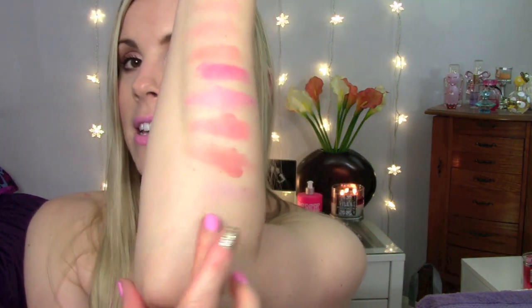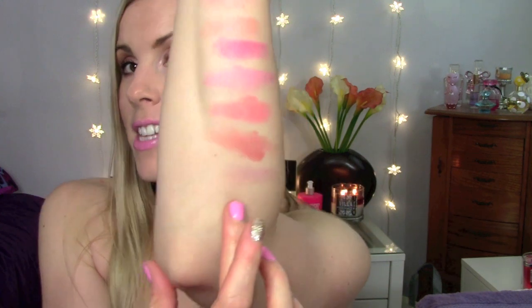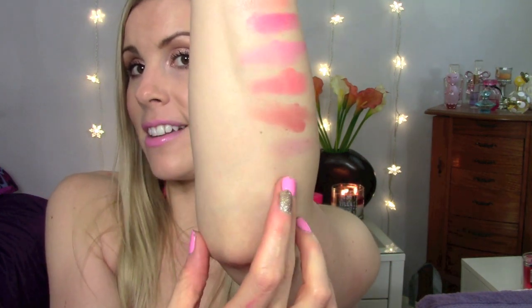And it's right down here at the very bottom. I don't know if you can see it there. It's kind of light, but it just looks so glowy on the cheeks, and it gives your cheeks a really nice sheen as well. Like I said, it doubles as a highlighter. So those were all of my drugstore favorite cheek products.